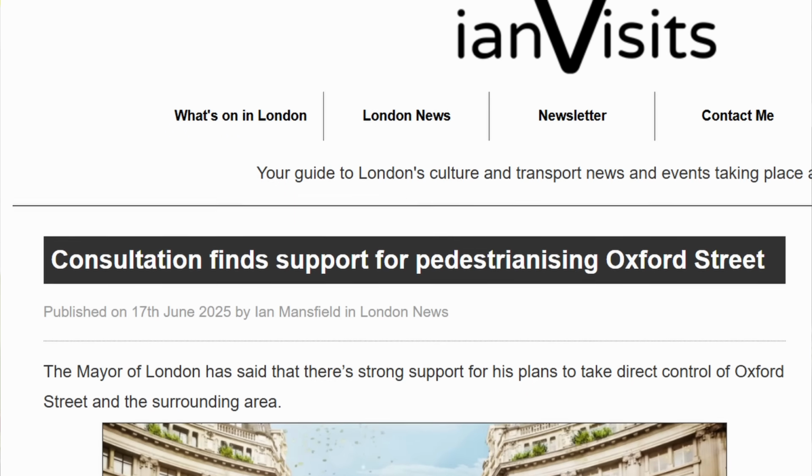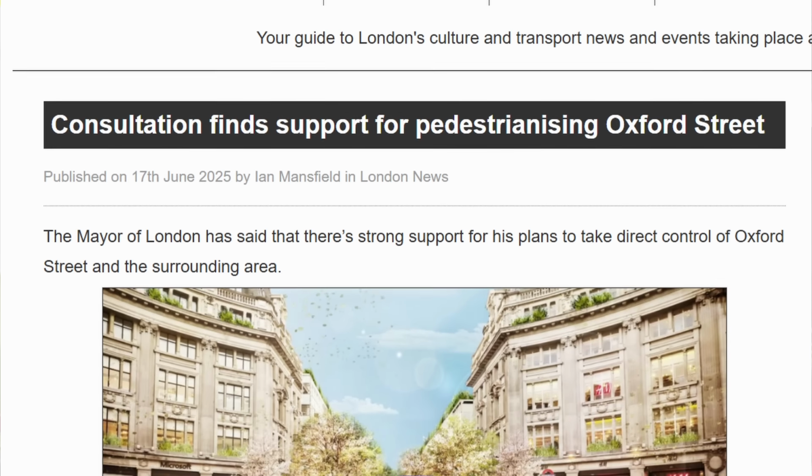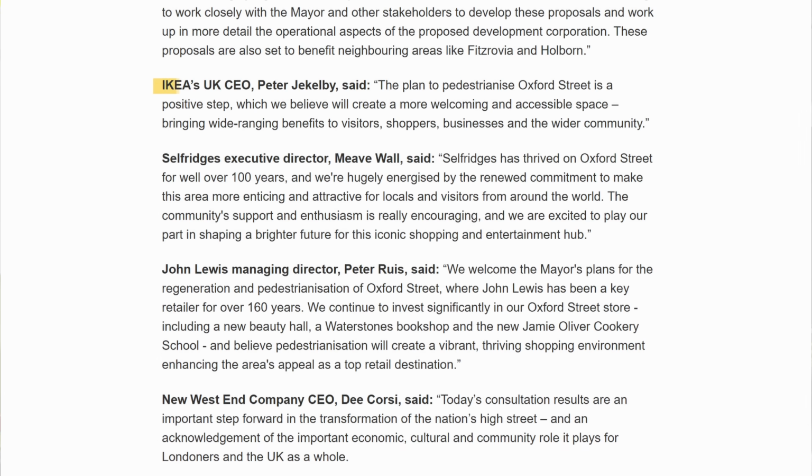And this comes off the back of a consultation that was launched in February this year that got a lot of support, and that includes the chief executive of IKEA, who said that it's going to create a more welcoming environment for their shoppers, the director of Selfridges, the New West End Company, and the managing director of John Lewis. So all of these major retailers along Oxford Street wrote their letters of support and said that they predicted it was going to be a good thing for the street and a good thing for the businesses along it.